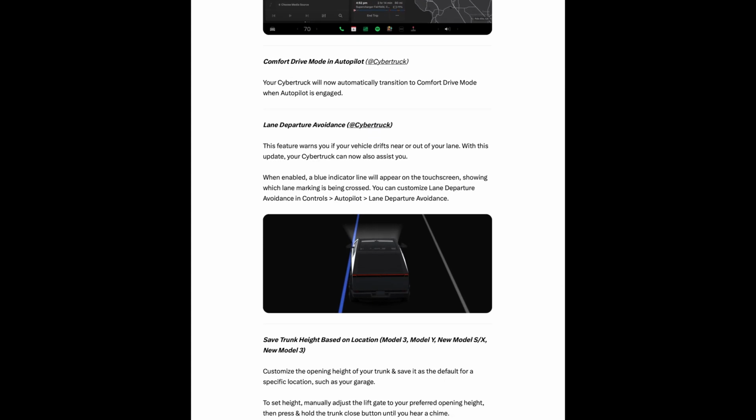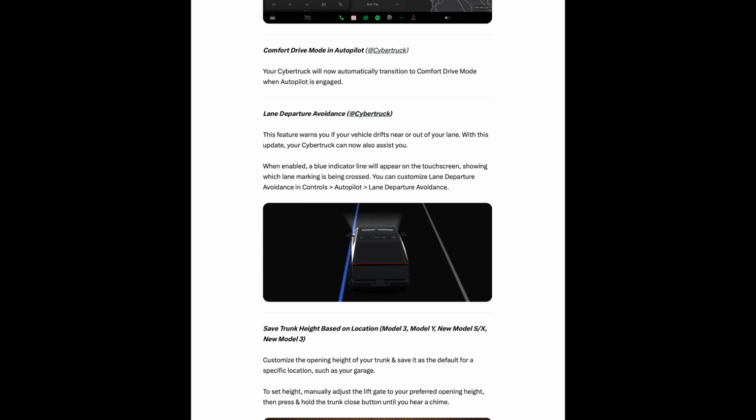And for the new features for the Cybertruck, what we have first is the comfort drive mode and autopilot. When autopilot is engaged on the Cybertruck, that'll put you into the comfort drive mode. And finally, the lane departure avoidance feature is going to be coming to the Cybertruck. If you're getting close to the edge line at the end of the road, it'll put a blue indicator on and give you a warning that you're about to go off the white line and potentially off the road. So that's a good feature to help people that are driving.